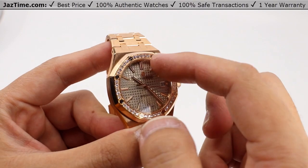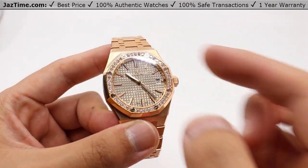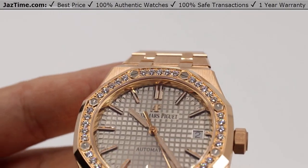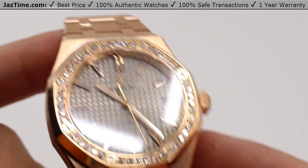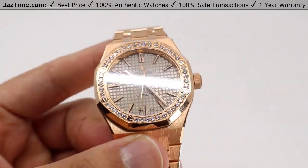The gold applied hour markers are a standard look for this model, with small applied black minute markers among them. I can zoom in closer so you can see them. A little hard to see, but there they are. Alright, and zooming back out.